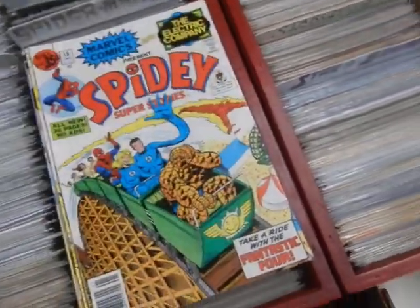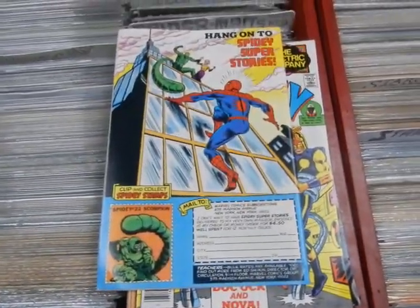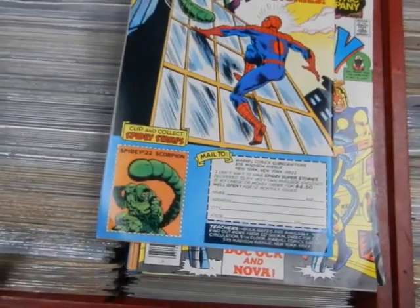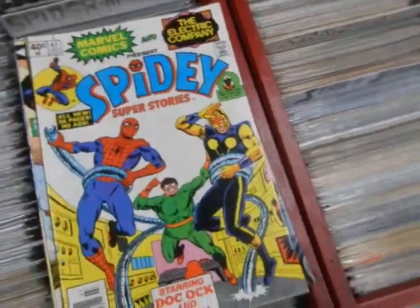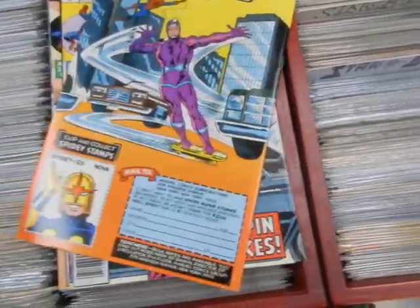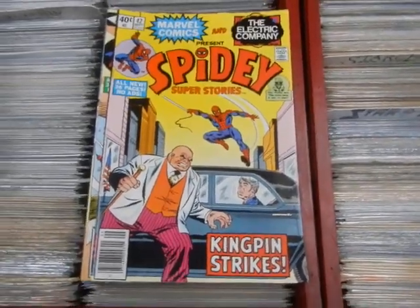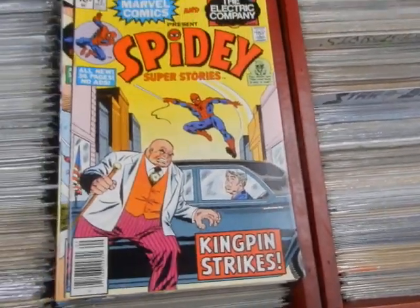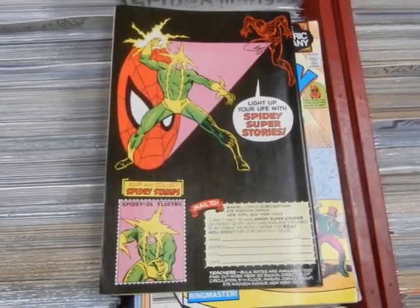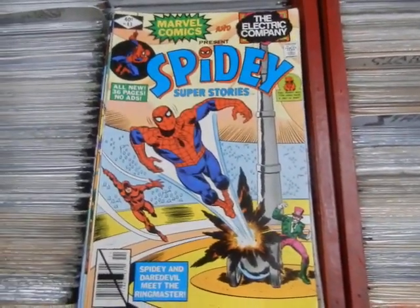There he is. Fantastic Four's in 38. Got the Scorpion, and that's a Keith Pollard based Scorpion, I believe, from Peter Parker. Nova makes an appearance in issue 41 with Doc Ock once again. There's the Human Rocket, and Machine Man's in here as well. Kingpin is back. He's going after Jimmy Carter because he has peanut allergies, and he's tired of Jimmy Carter making him sick with his peanuts. Electro makes an appearance. These all have Sal Buscema covers.